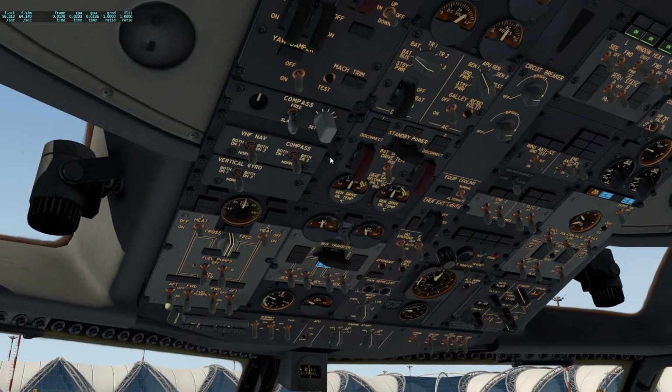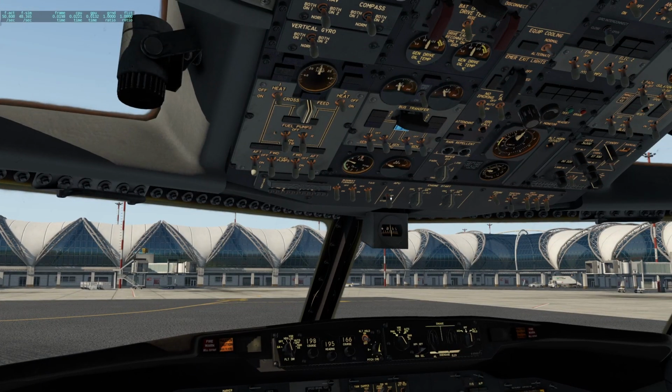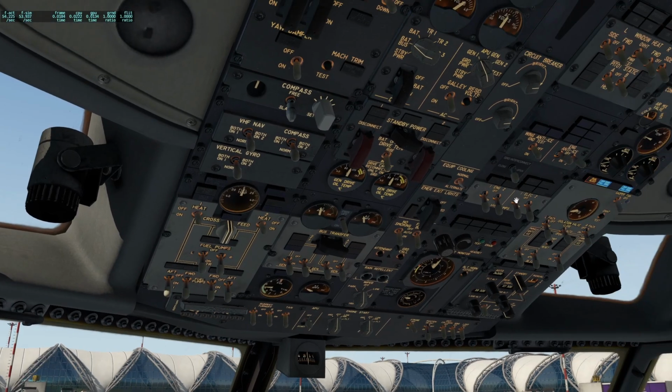And also TCAS, and then also I put on the generators, so that's good. Generators on, yes. And APU off, yes. Okay, let's go. Alright, that is good. So now we're gonna be taxiing, so I'll see you guys once I get to the runway.